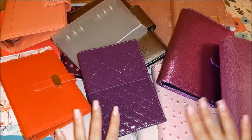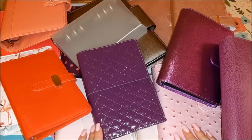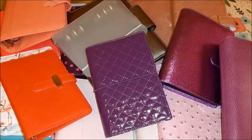But obviously, I will always be in love with my Filofaxes and with the binders, because the main reason is that I like to be able to change the sections. I like to be able to add papers, remove papers, and I like the flexibility of the binder because you just open the rings, remove, add, and go on like that until you basically find what works for you. And you can also change the inserts, purchase cute ones, and I do have a lot of inserts.